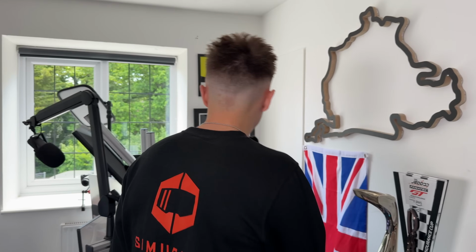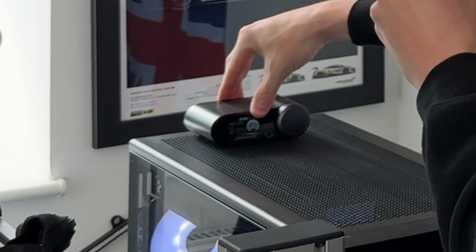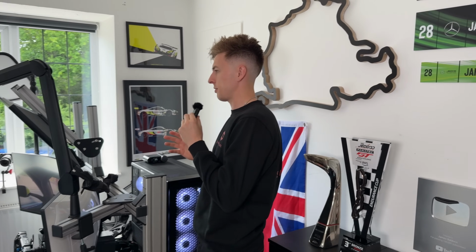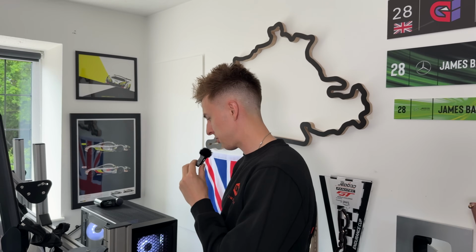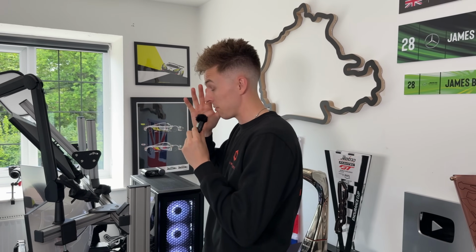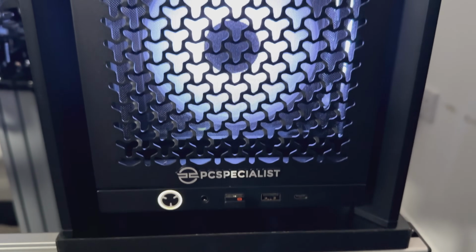So the final thing we've not touched on is, sorry, OCD kicking in, the heart and soul of the simulator, and that's the PC, of course. As many of you will know, for a long time basically, I've had constant PC issues whilst sim racing and streaming. You know, USB disconnects, screen freezes, low FPS problems, all sorts, and it has been driving me mad. But now that's all been sorted because PC Specialist have swooped in and sorted me out.